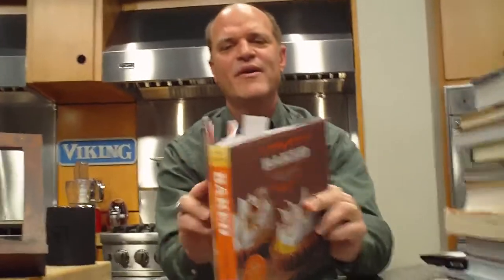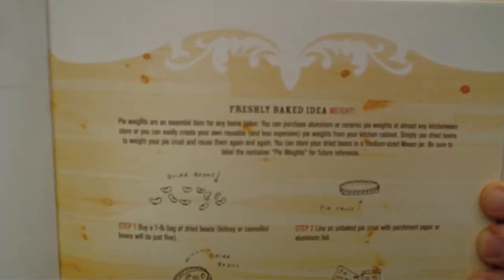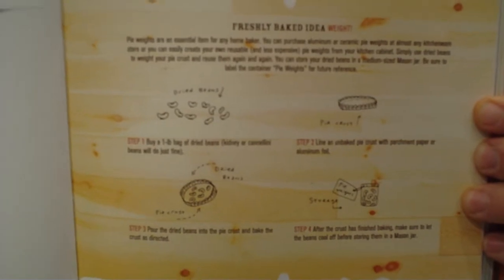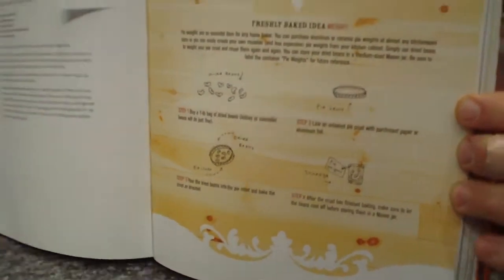Many of us, when we're preparing pies, find the crust is probably the most challenging, and they give a classic pie dough recipe. And on this side of the page, it gives us some helpful hints for making a good pie crust. And you don't have to go out to the stores and buy expensive pieces of equipment to help you make the pie crust. What they're suggesting in the book, and they call this the Freshly Baked Idea, is that pie weights are an essential item for any home baker.